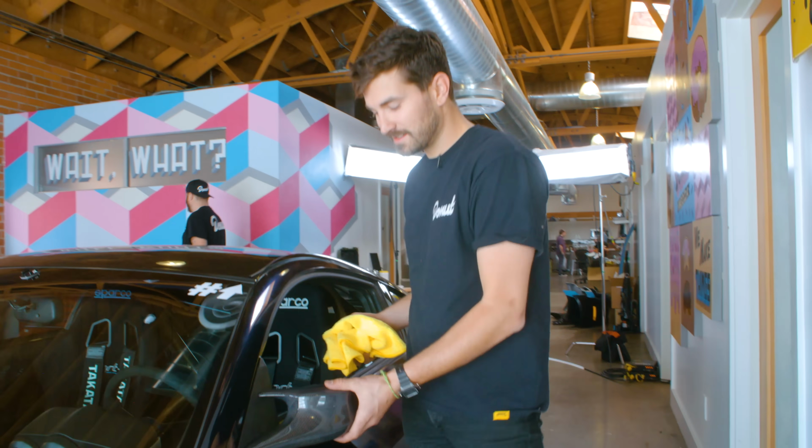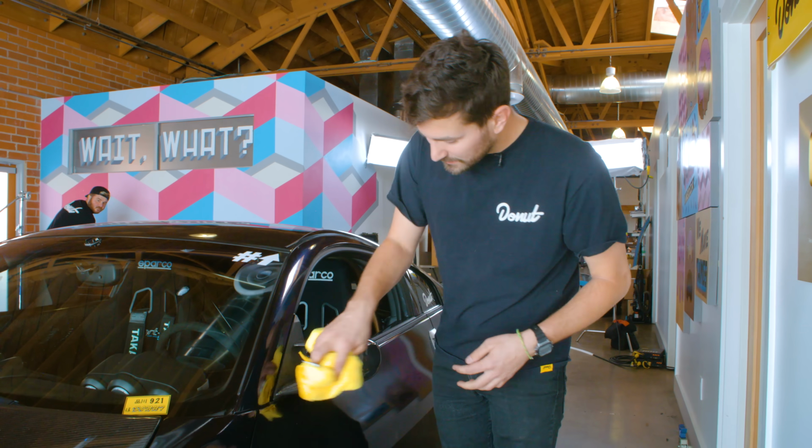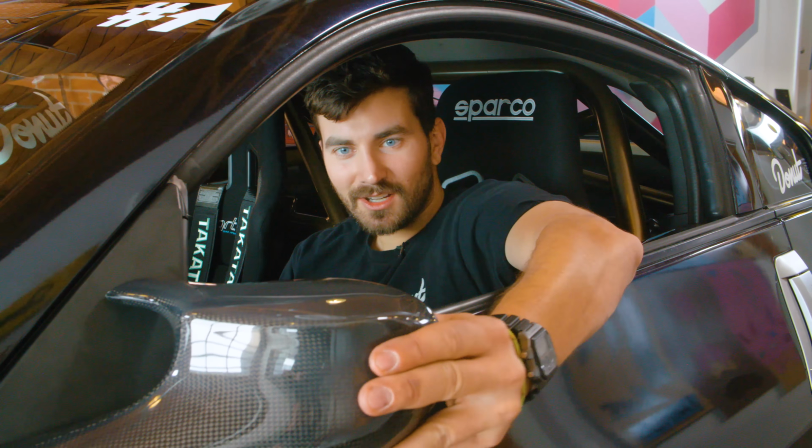Was it worth it? I'm not sure. So they're on. They look okay. It was a bit of a battle, but they are on. They look great. They do look pretty good. The mirrors don't adjust very far. I can see the side of the car. These are the $600 mirrors I've ever installed.